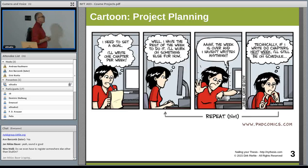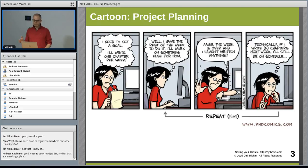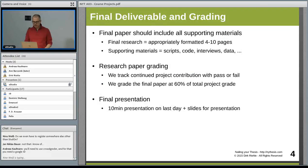Like with the homework, we enforce a certain work rhythm. The reality is that if we don't ask for anything in between, but only for a final paper at the end of the semester, a non-trivial number of you will start working 1 week before it's due. And the consequence is neither you nor we will be particularly happy with the results. So we want you to make time every week, commensurate with the 5 ECTS, meaning 5 ECTS is 150 hours for the semester. So break that down to a week and make that time and deliver incremental results.